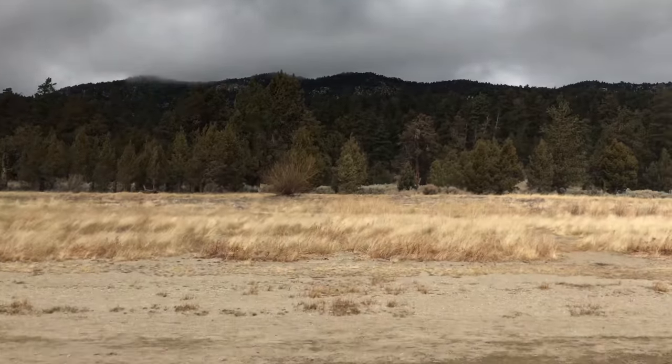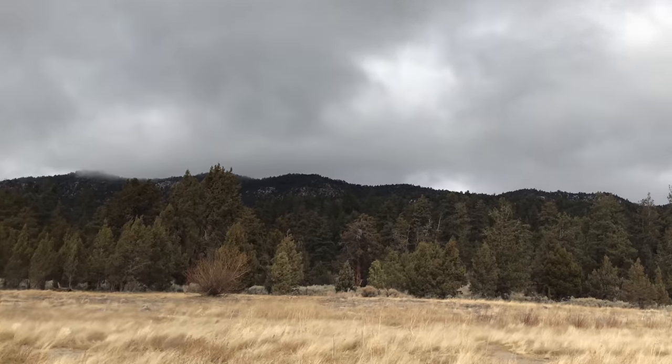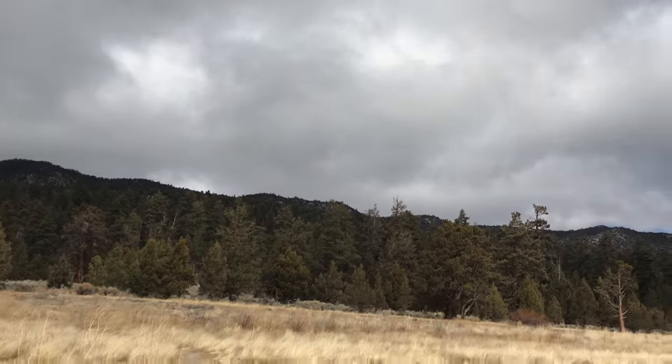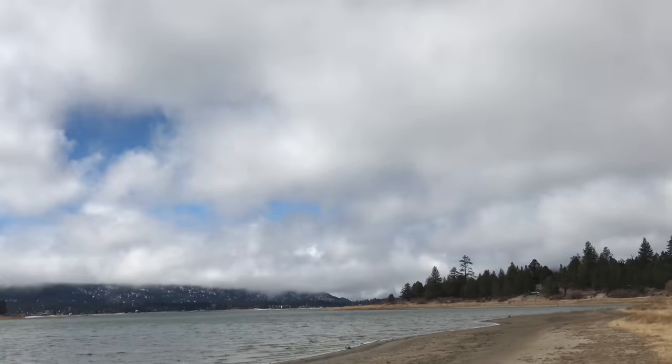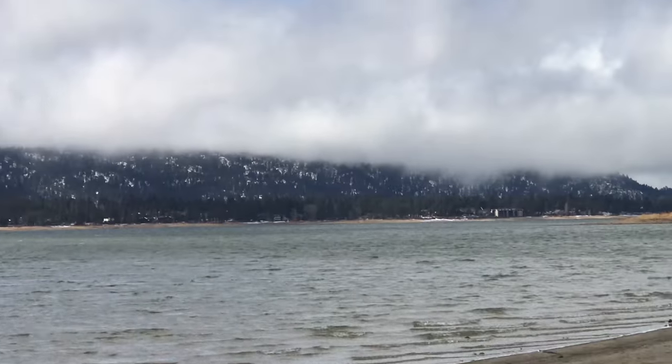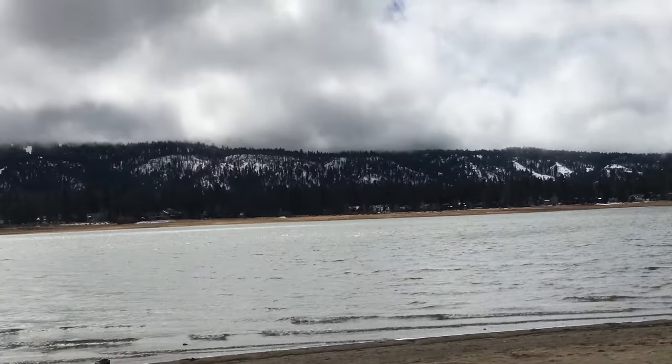Tranquility's over. Let's head back to the ride. All right. Man, it's so pretty though. I just want to keep on staying right here. Man, seriously, it really is just so pretty right here.